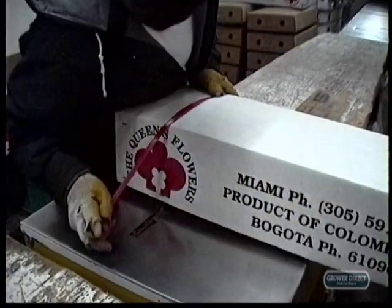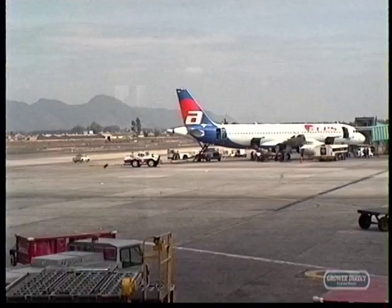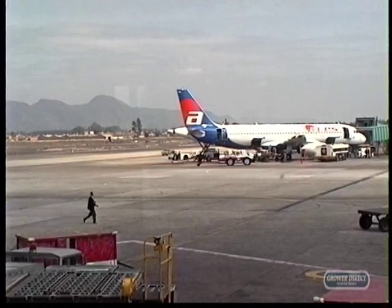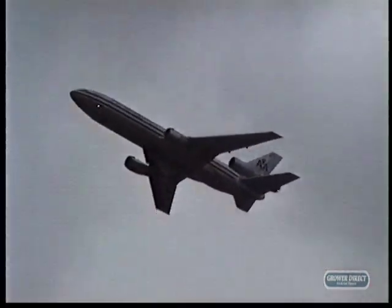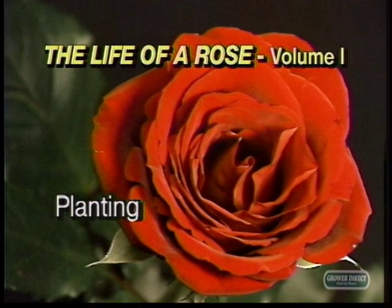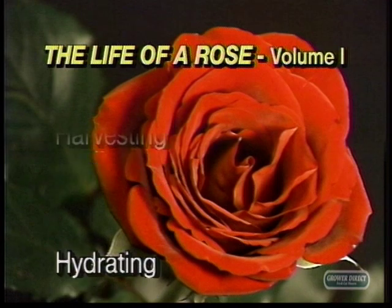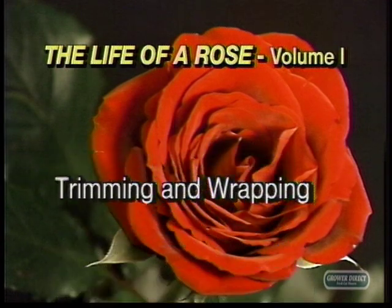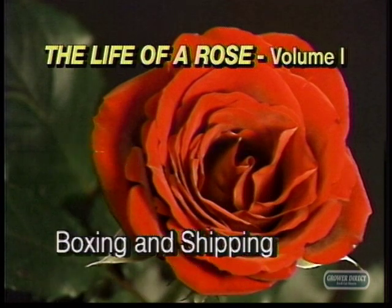Shortly after the boxes are checked and bound, they are loaded into refrigerated trucks and taken to cold rooms at Bogota's International Airport. Within a few hours, they'll be on a night flight to Miami. So there you have it, the first phase in the life of a rose. Each step designed with a single purpose, ensuring that Grower Direct can offer its customers an excellent rose in excellent condition at an excellent price.